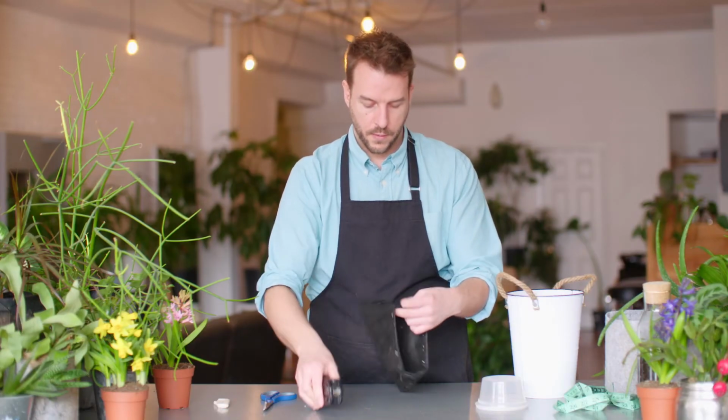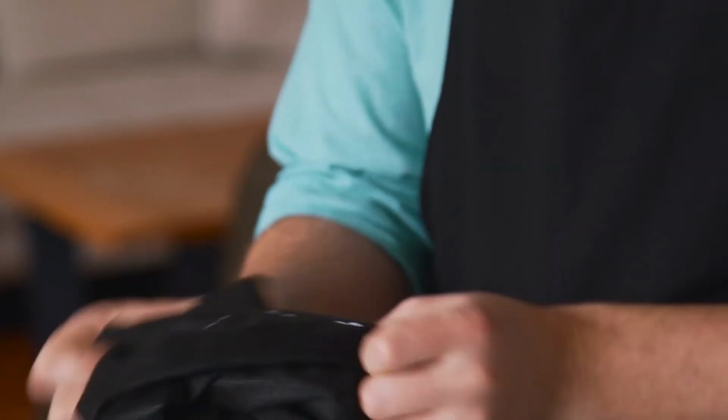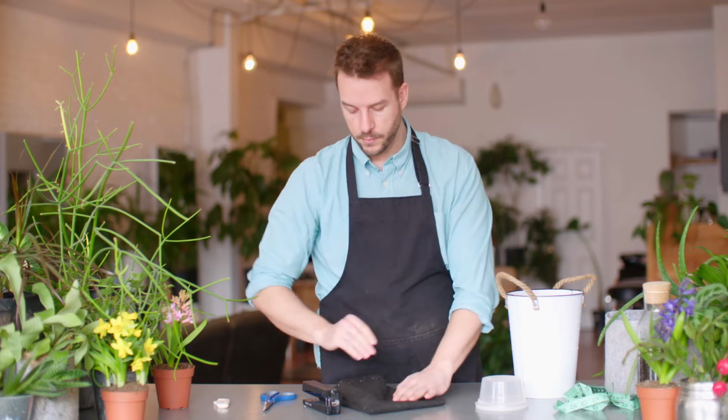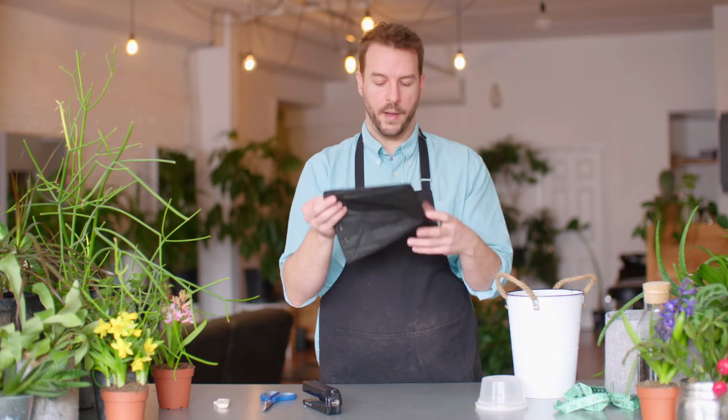And the last one. All right, now that we've got all of our seams done, we're going to pop it inside out and give us a little bit more of a clean look. Not that you're going to see this anyway, but it still looks a little bit nicer. And there's our pillowcase geotextile grow bag.